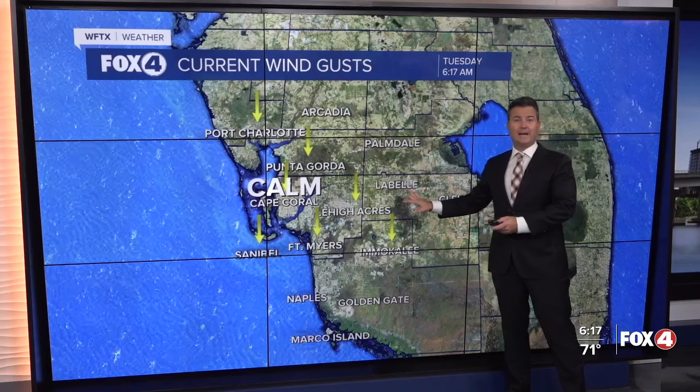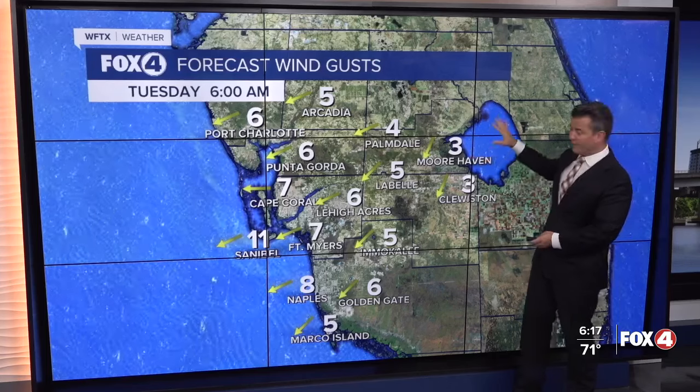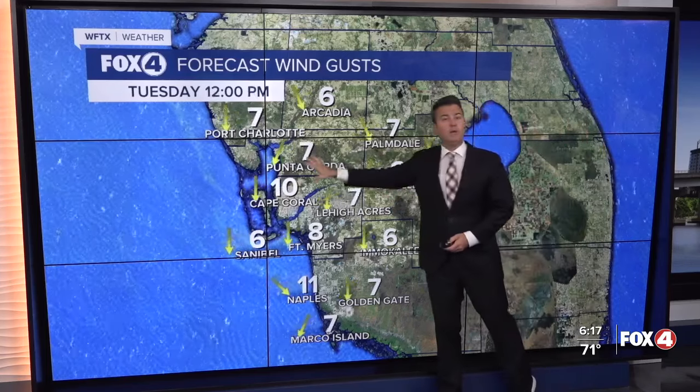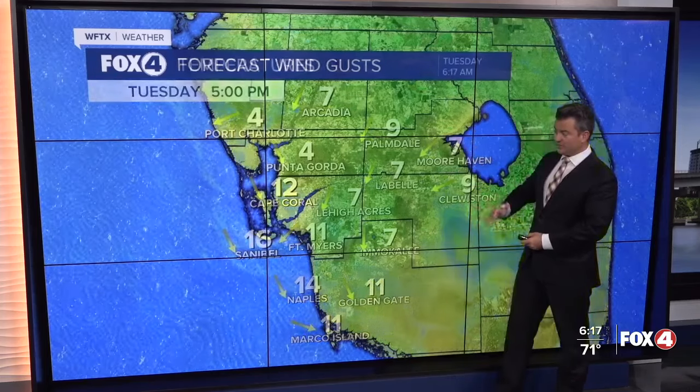Winds are calm right now, and the gusts aren't going to amount to much here today, but we look at the gust forecast just for the direction. You see east-northeasterly now, but that wind shifts out of the west-northwest as early as noon. That's what's going to usher in that drier air.